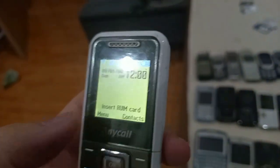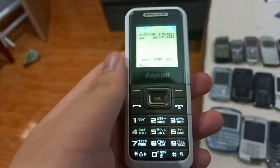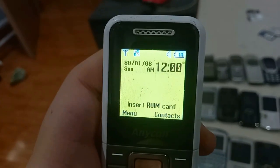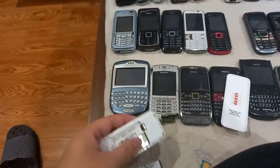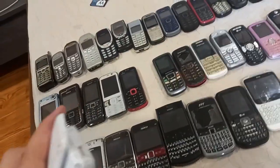It actually is a surprise to me. It says it's an RUIM card, but when you put a GSM card, or when you put nothing in it, it will just say the card is empty and it will not go to the menu. So this one supports a phone card. And the remaining Samsung devices will not require a SIM card.